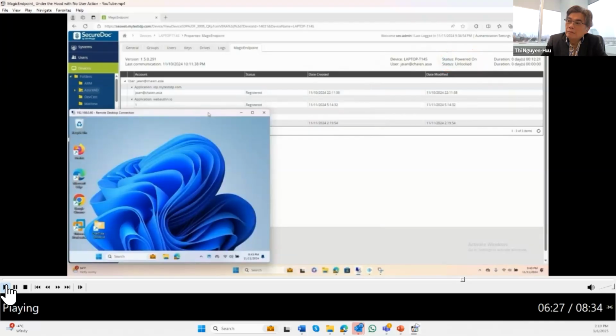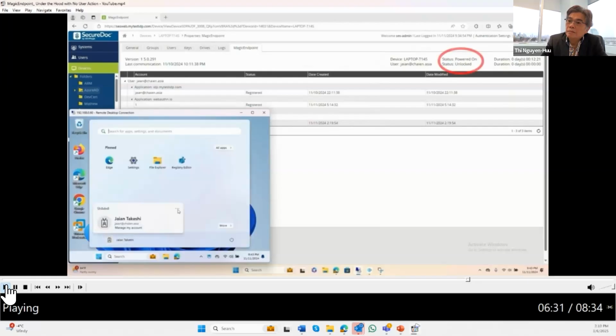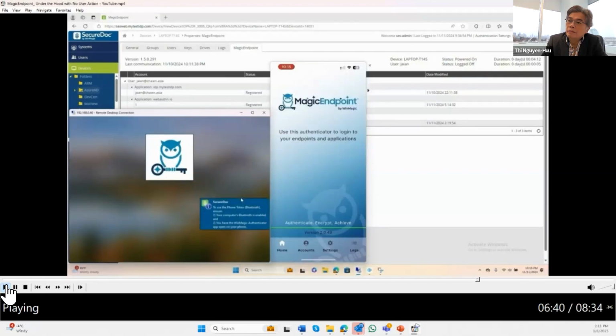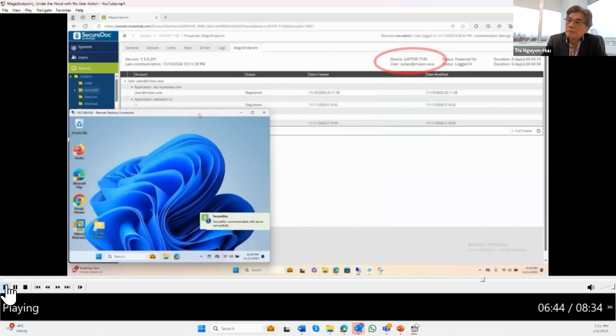We can also see the events of the user logging off and a new user logging in being updated in real time. As observed, with MagicEndpoint, we achieve real-time synchronization without the need for data polling. This ensures security remains current at all times with event-driven updates. You can clearly see, this is what we do. Endpoint management is fundamental to secure online access. It is understandable that an endpoint protection solution should or can have all this real-time update.